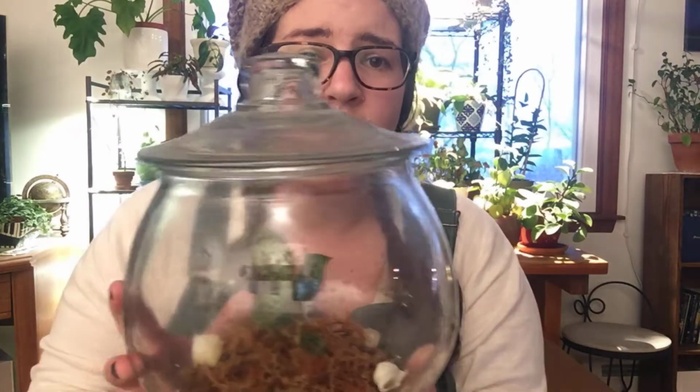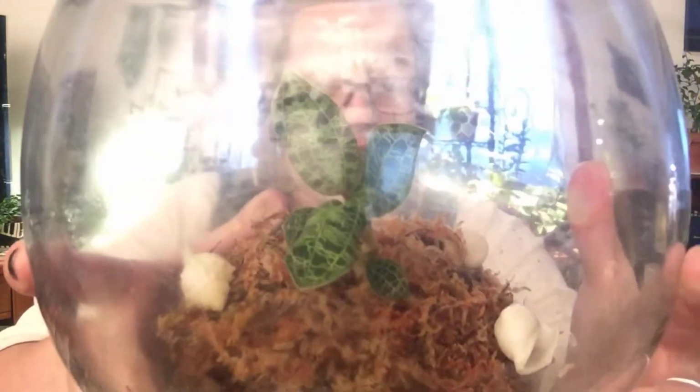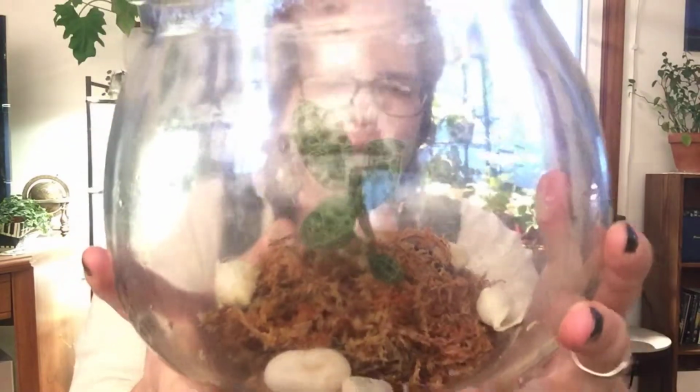The next one on my list might be kind of hard for you to see. I'll try and get some shots in there for you. But this one, number 4 on my list, is my Macodes petola jewel orchid. This is known as the lightning jewel orchid. I know there's a glare. You guys know what this particular plant looks like.